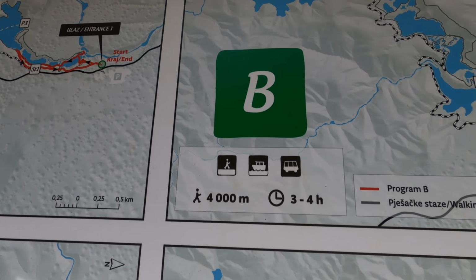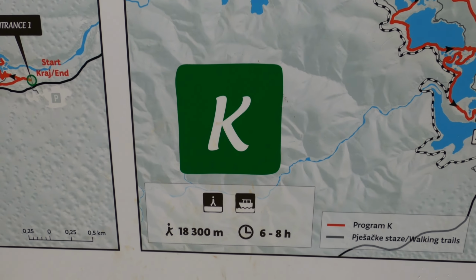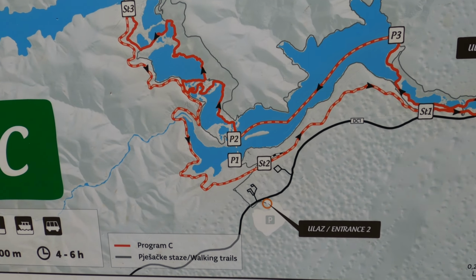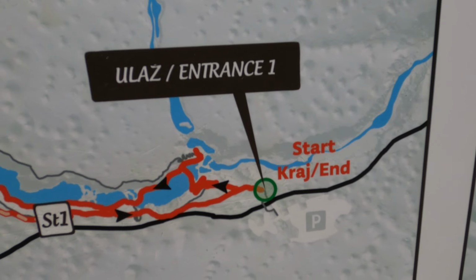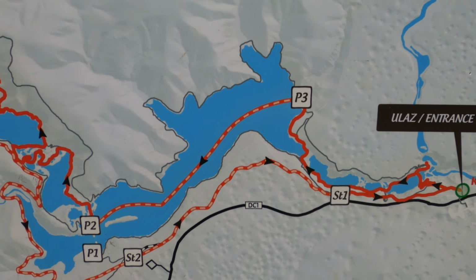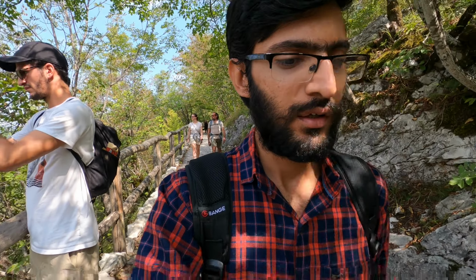Each route varies upon how much time you have. For example, route A takes around 2 to 3 hours, and route C, which I am taking, takes between 4 to 6 hours. The time is around 11:30 now and we'll have to be back to the bus at 5 o'clock. There are two entrances, entrance 1 and entrance 2. Routes A, B and C start from entrance 1 and the other 3 routes start from entrance 2.